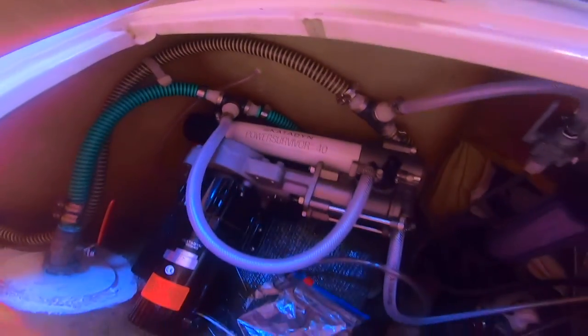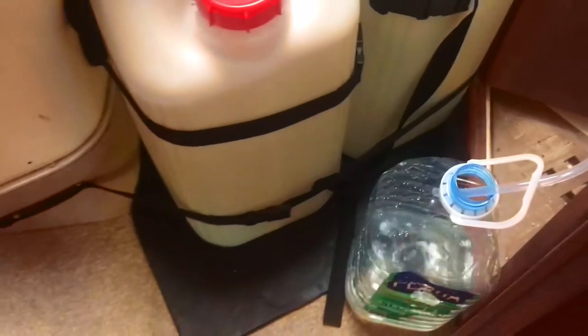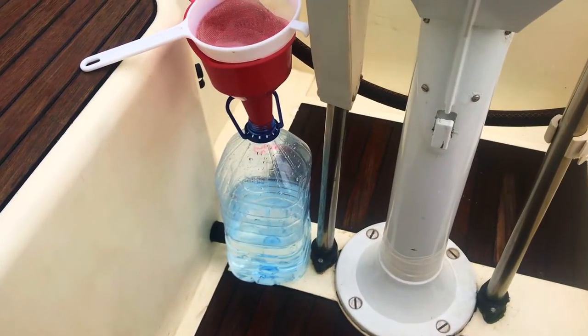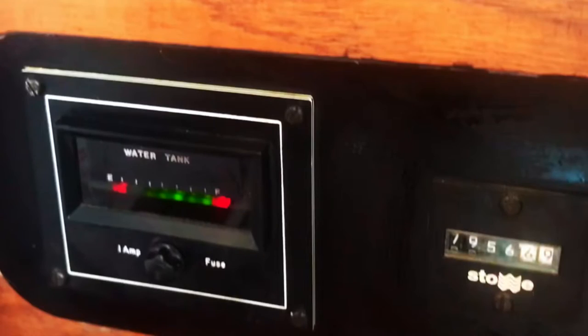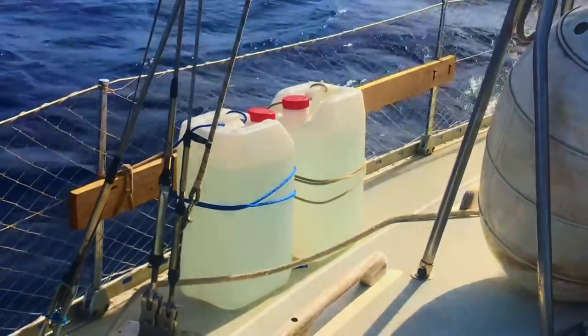Managed to make about 20 liters of water this week. Most of it produced by the water maker. We got some rainwater as well. We are at the end of the week one and still got most of the water in the water tank, plus about 100 liters of water in jerry cans.